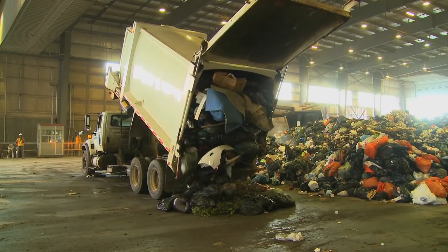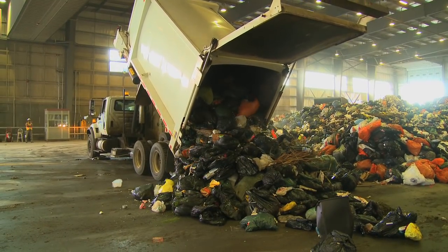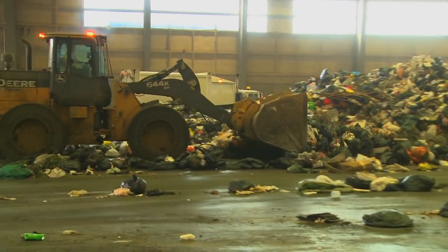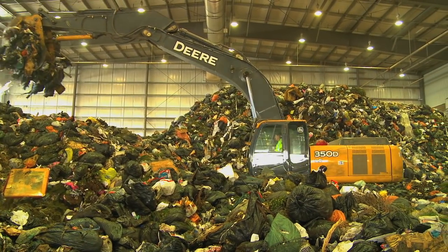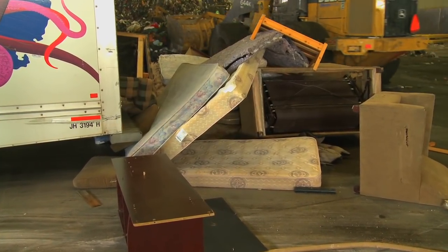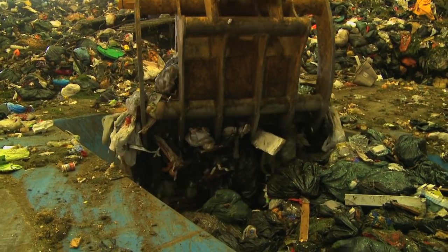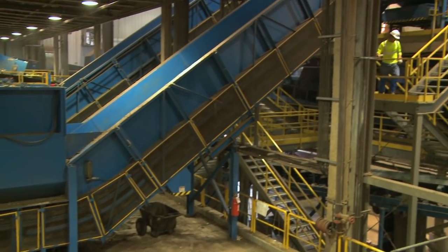Here's how it works. First, garbage trucks tip their loads onto a really big concrete floor, called a tipping floor. Front-end loaders push the material into piles around a large grappler machine. Large items that cannot be composted, like kitchen chairs, carpet, or large pieces of metal, are removed from the pile. The hand-like grappler places the bags of garbage onto conveyor belts that move the material uphill into a garage-sized sorting room.